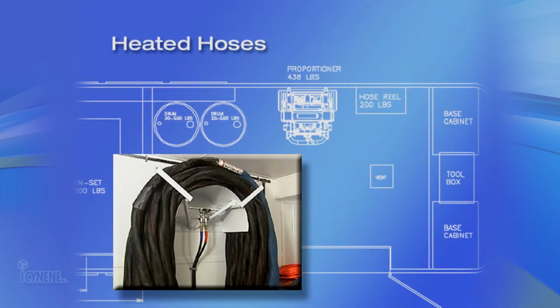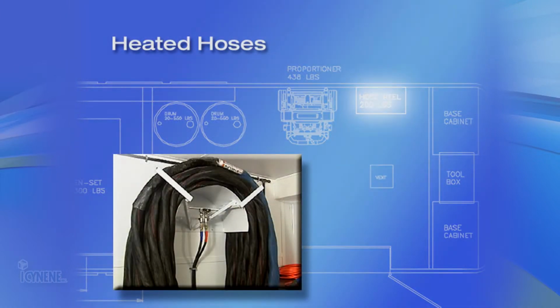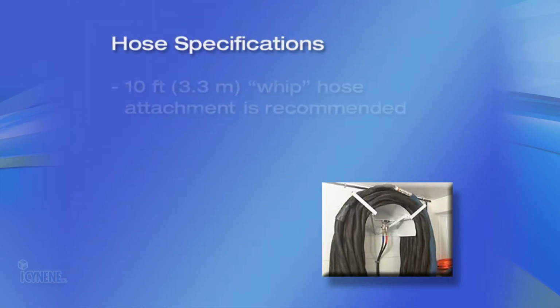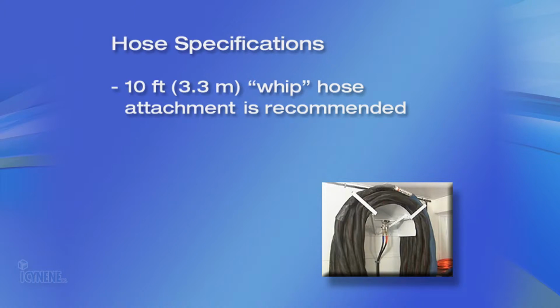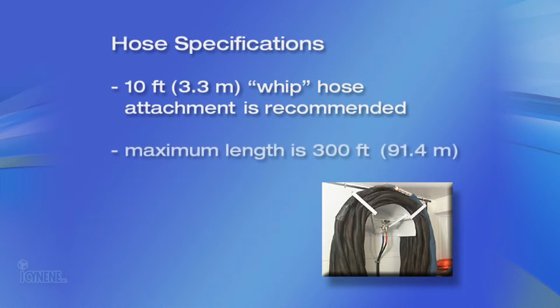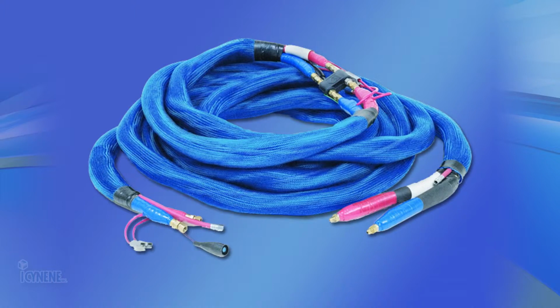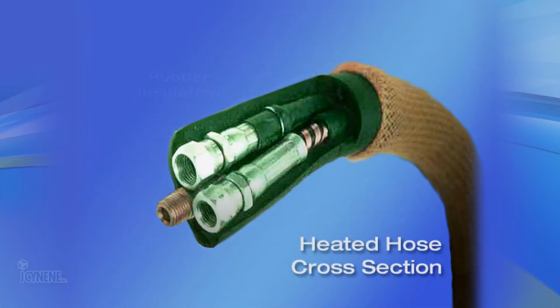The next components to consider are the heated hoses. Heated hoses deliver material from the proportioning unit to the spray gun and are sold with the proportioner in 50-foot (15.3 meter) sections. A 10-foot (3.3 meter) whip hose attachment is available and recommended. The maximum hose length is 300 feet (91.4 meters) for most proportioning units. Your hose length will depend on the heating capability of the proportioning unit you choose.